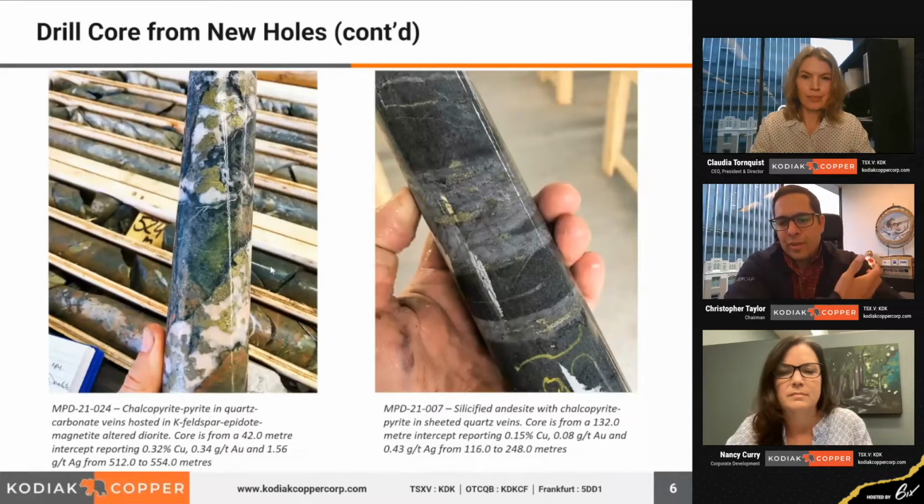So the interval here is over 100 meters of about 0.15% copper, but you can see it still contains the same high-grade copper mineralization that we see elsewhere. And the sample that the geologist is holding in his hand there probably runs about 1% copper over a meter or so. I don't have the spreadsheet in front of me to show the total interval, but you can see that there's a wider interval of copper mineralization here.